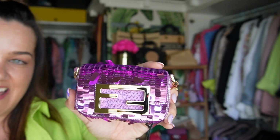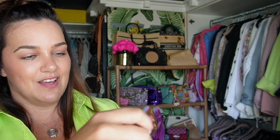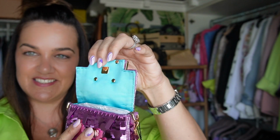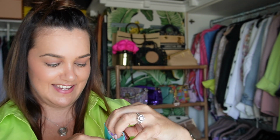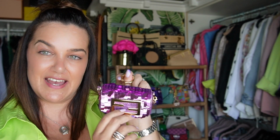Oh, now these have like an embroidered inside. It's still got the tag on as well. When you open it up, it is this gorgeous Tiffany blue inside, and it has a little chain strap that you can wear crossbody on the shoulder, or this little piece here where you can wear it as a bag charm. I'm so glad to have something from this collection.